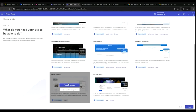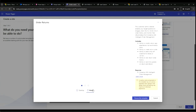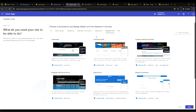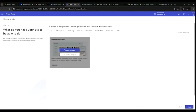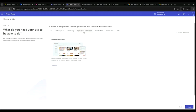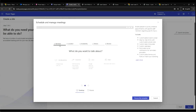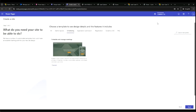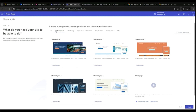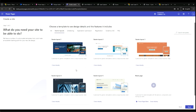There's partner portals, order one. So if I hit orders here, this is going to require, I think, Business Central or F&O. And the same thing here, you can see mobile, desktop, whatever one you want to check out. So all these portals are here: registration, program registration, application submission, scheduling. Let's see what this one looks like. So yeah, I can kind of walk through the process. So all this is available, right? Connects to your Dataverse data. You can create new tables in your Dataverse, connects to these existing applications. And it's all out here for you. When you create some of these templates, it may create tables with forms and all of that kind of stuff as well.